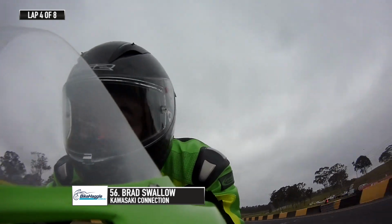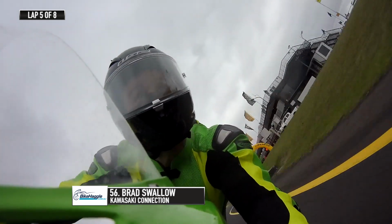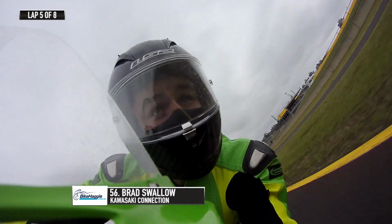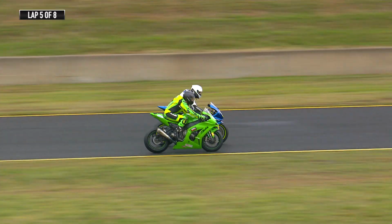Little less than abreast between the 3 of them. Who will it be? Mcintyre tries to get the slipstream on Swallow. Can't do it. Will Swallow cover his tracks through turn 1 of the Racers World? Exits a little bit wider. There goes Mcintyre up the inside.